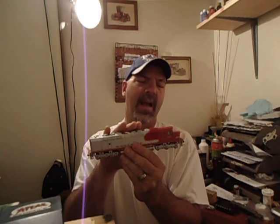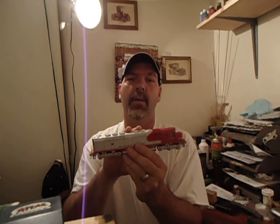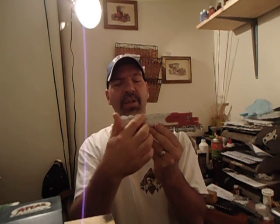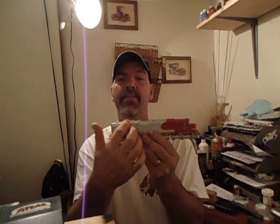I got this off eBay. I thought it was a great purchase. I got it for a really good price from a guy. He obviously took care of it. He didn't trash it out. You see the detail in the grills. Those are fine mesh grills that you can actually see through.